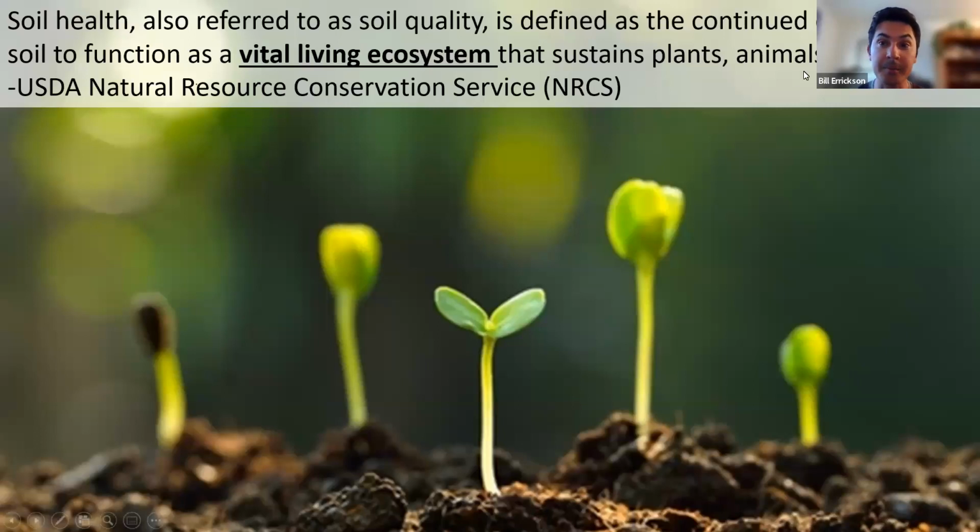Okay, so this is a good definition of soil health that I like. It's from the Natural Resource Conservation Service, the NRCS, which is a part of the USDA. And they refer to soil health or soil quality as the continued capacity of soil to function as a vital living ecosystem that sustains plants, animals, and humans. And so this is an important definition. It's a vital living ecosystem. And I think sometimes we don't take that fully into consideration when we're working with the soil, but it's very much alive.